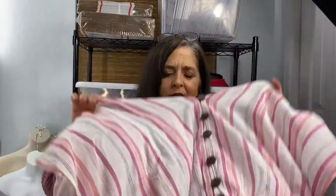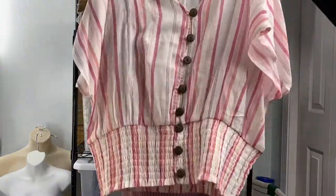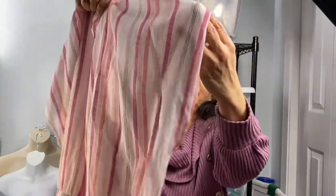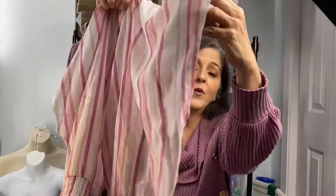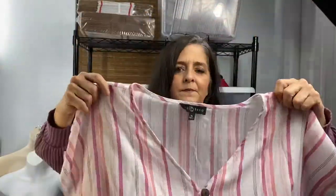Okay, and then this is a Fred David size extra large. Fred David doesn't sell that well for me. I typically wouldn't pick it up, but this was a cute top, and we're coming into spring and summer, so I thought I'd pick it up and give it a shot. It has the elastic banded waist. I don't know what kind of sleeves you call these. I don't know if it's dolman when they're that short, but anyway, that's that.